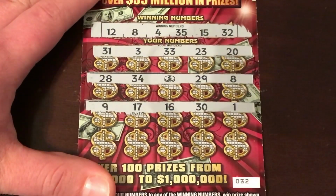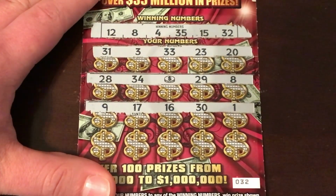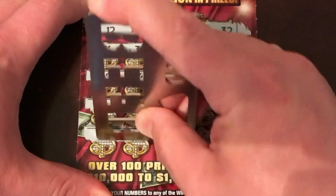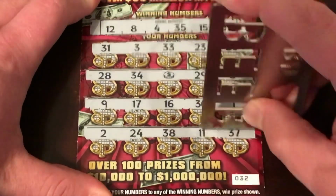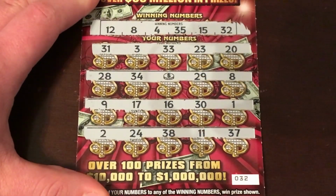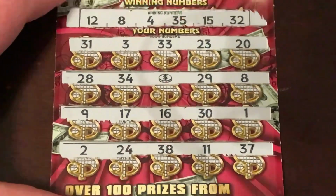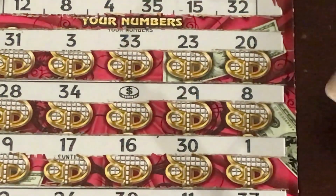Looks like I picked a good card. All right, 9, 17, 16, 30, and 1. And bottom row over here, 2, 24, 38, 11, and 37. So just the double and the 8 right in the middle.